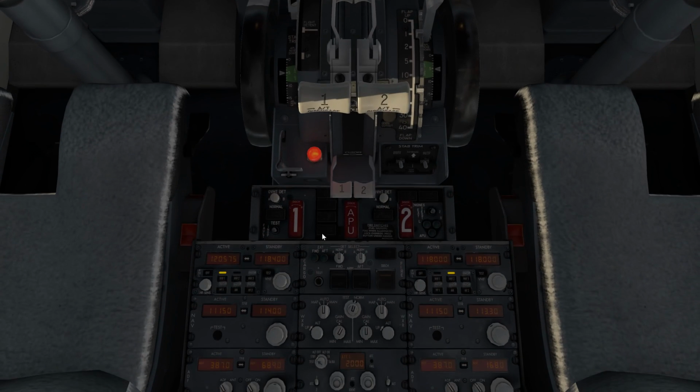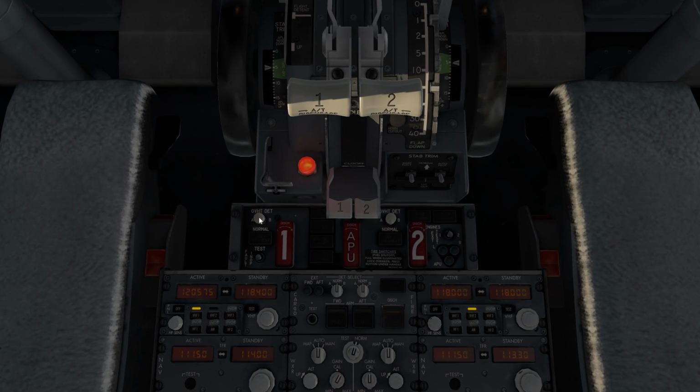We'll get our ATIS in as well. So check the overheats and do our fire tests. Okay, which is fine.